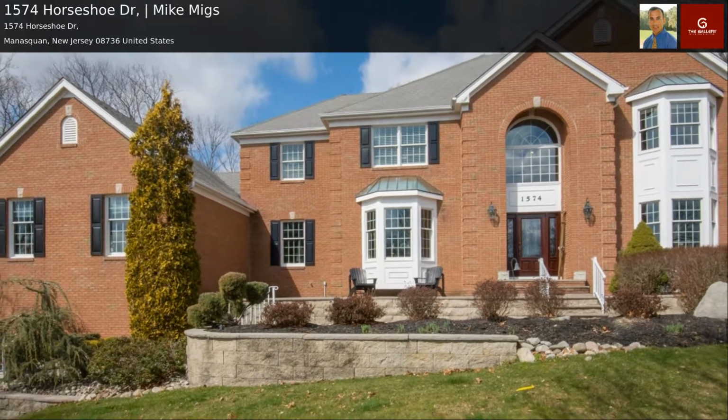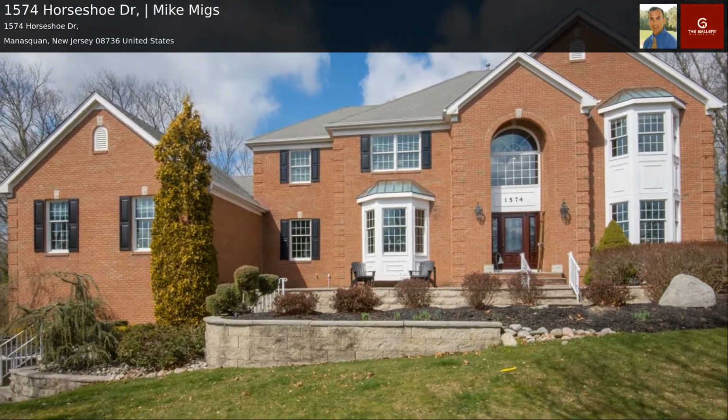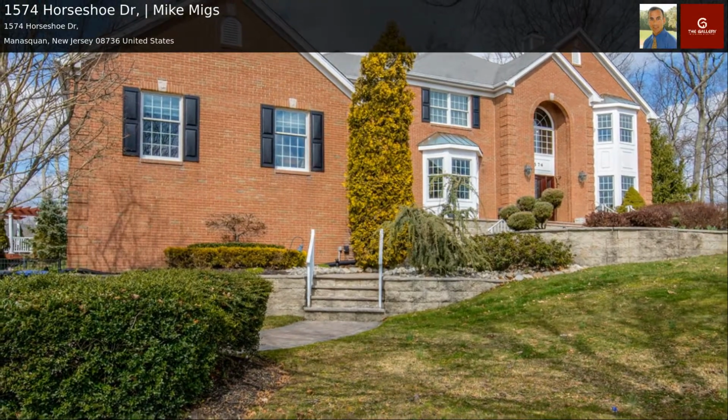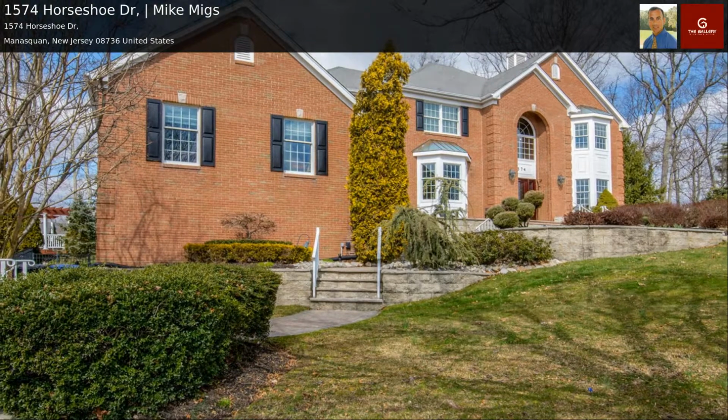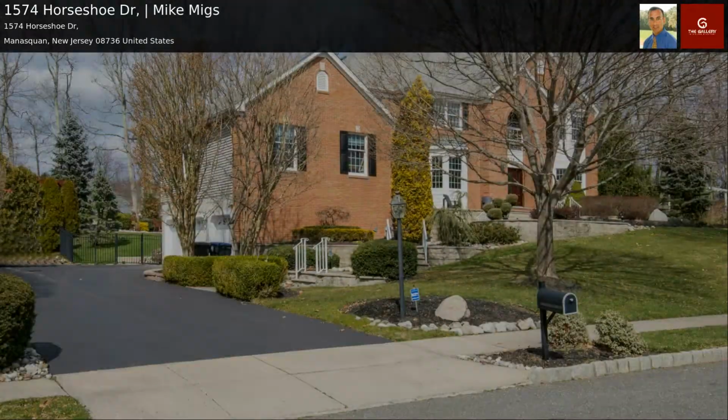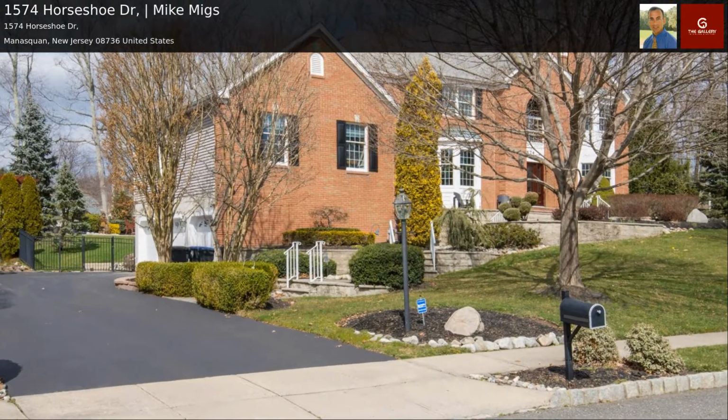The large family room with soaring 20-foot ceilings and beautiful gas fireplace with a soaring stone wall are not to be missed. A large bonus room on the main floor can be used as a first-floor master suite, guest quarters, in-law suite, office, or man cave.